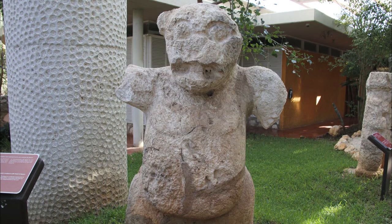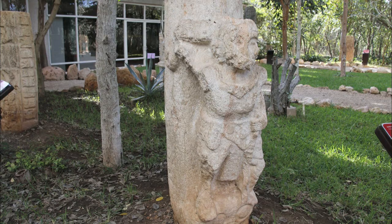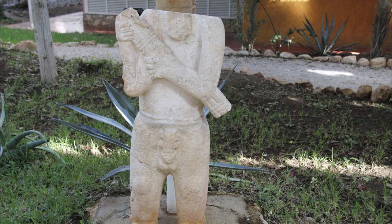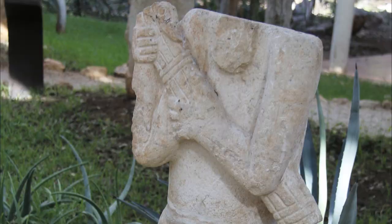There is a museum on the site that contains Mayan objects found here and in the surrounding areas, including these zoo anthropomorphic statues of men with animal heads. Here, ball game players, the sacred Mayan game that often ended with the sacrifice of the loser.